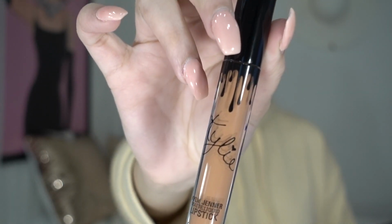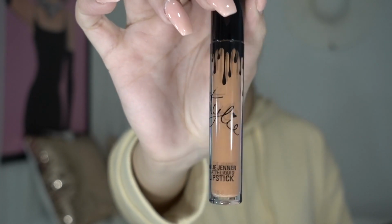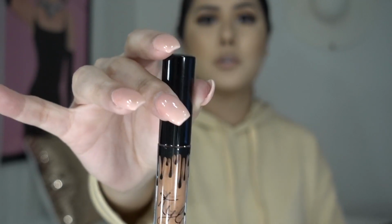So this is what they look like lined. I low-key feel like it's gonna look like Kylie's lips, not sure if it's just all in my head, probably. Okay, so this is what they look like. I love her packaging. It's so cute, and it's drippy. This says Kylie's Lip Kit and Exposed. See how it looks.